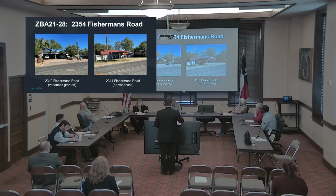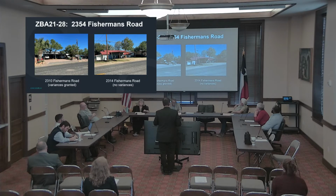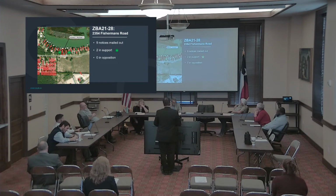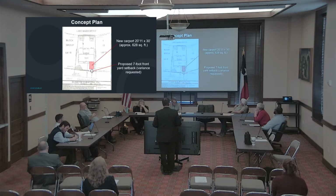I think here's a good example. Some of these were approved and some of these were grandfathered or legal non-conforming. So the one to the left did get approved by a previous ZBA board, and then 2314 was not approved. That was a legal non-conforming before annexation. But you kind of get the idea and the pattern of a lot of the carports or structures coming out into the front. So there's the 2 letters in support that we received. An immediate next door neighbor to the left, and then the neighbor 2 houses down to the right.